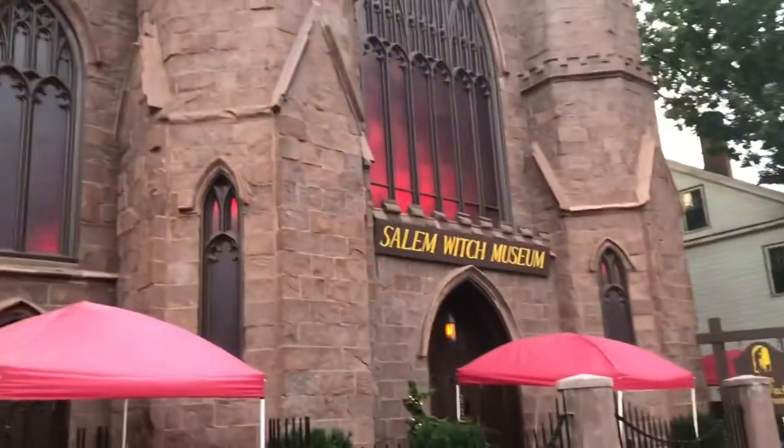Another statue, some dude, I don't know. Can you see it? All right guys, so we're gonna walk down the side street. Now I'll show you some of quaint, haunted, historic Salem. It's the Witch Museum.